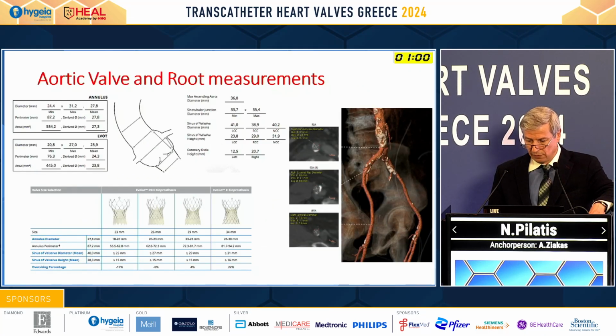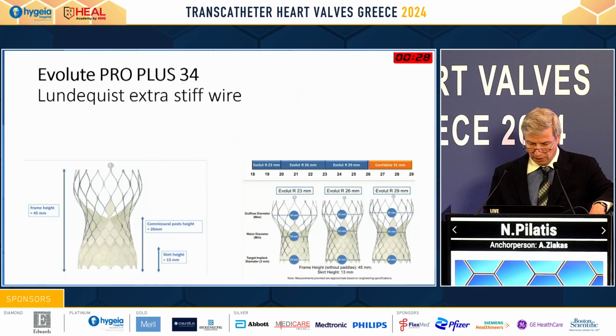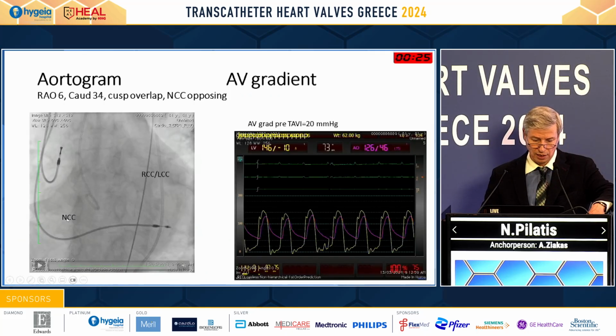So we go with a big valve. We have good diameters of the peripheral arteries. And one more thing to remember, when you have a bicuspid valve, when you use the self-expandable valve, you go with a cusp overlap view as an implantation view. When you use the balloon expandable valves, we go with a coplanar view, which is a three-cusp view. So in our case, we go with a cusp overlap view as an implantation view, which is this view here, non-coronary cusp on the left side, and the two other cusps, right and left, on the right side.